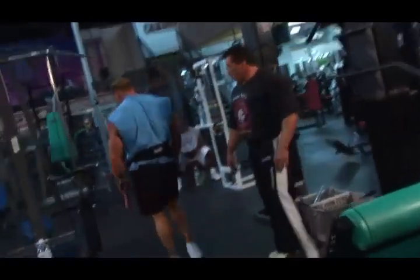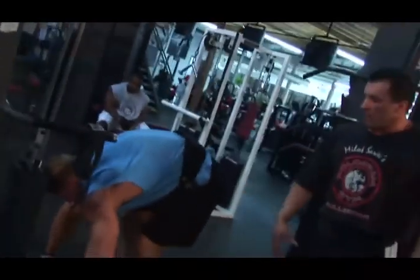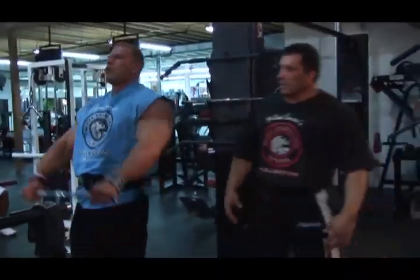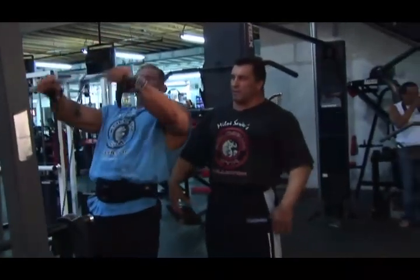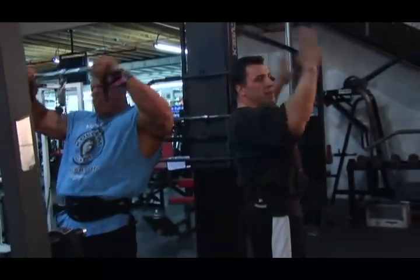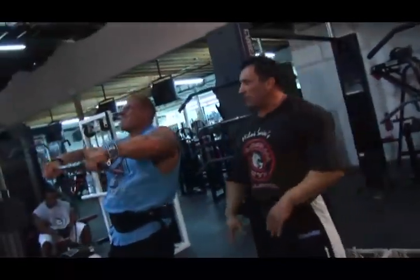Now, we're finishing with the three cable exercises here. First, for rotator cuff, external rotation. It's a little tricky exercise. It doesn't look like much. It's really just external rotation done for the four rotator cuff muscles.